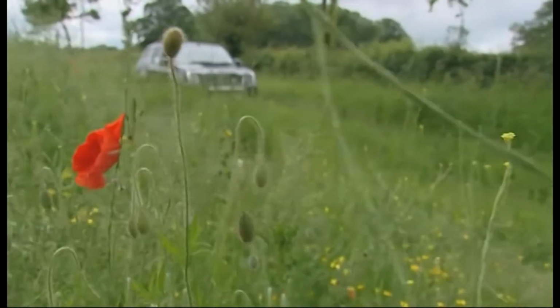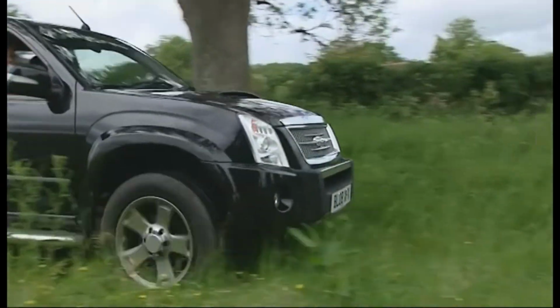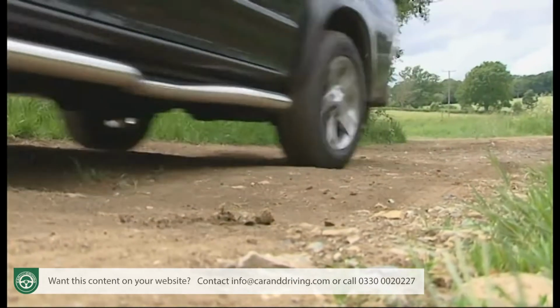For pickup people, the Isuzu Rodeo keeps things simple. It's straightforward, tough, affordable, and very practical. If that's all you think a vehicle of this kind should be, then it's worth a try.